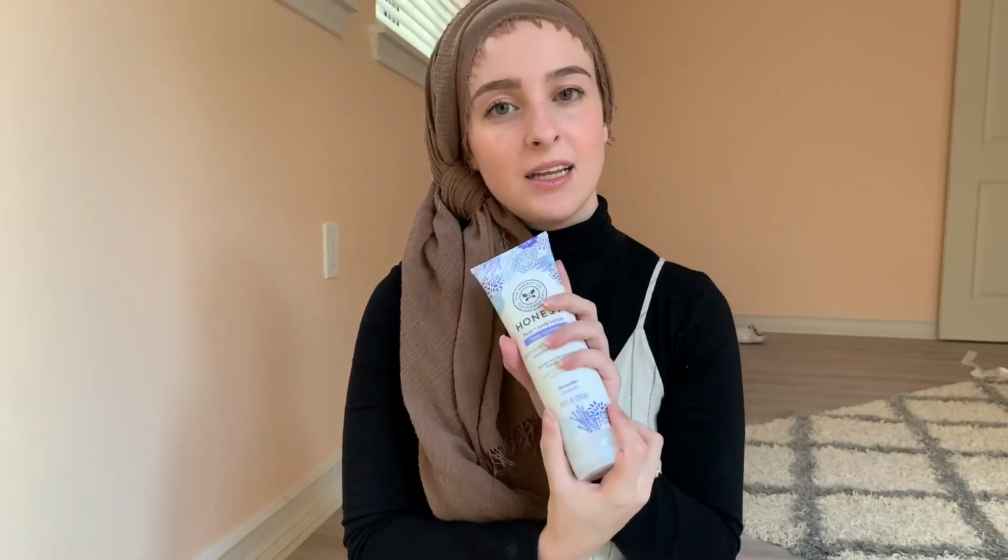And I think also it might be just the lavender scent in this. But the reason I got lavender is because I want to be able to use it for bath time and I wanted something that was soothing. I'm just going to avoid using this on his face, even though it does say face and body. For my son, that's not the case.